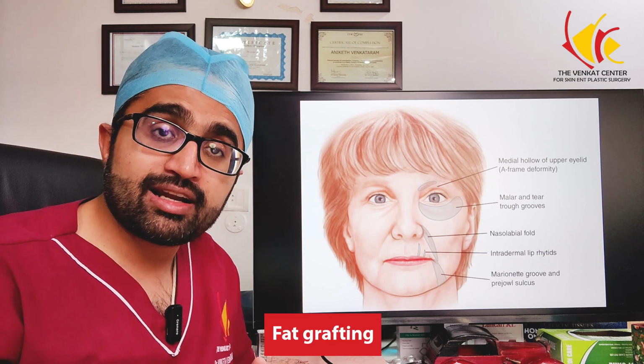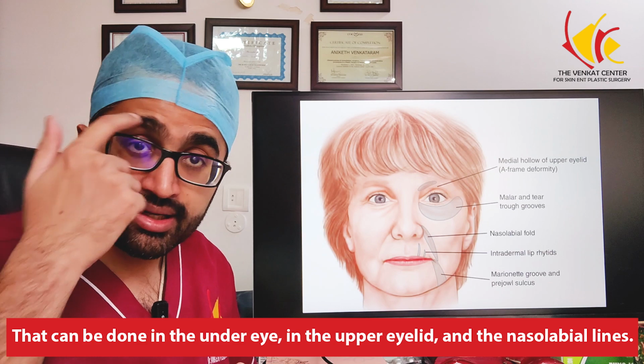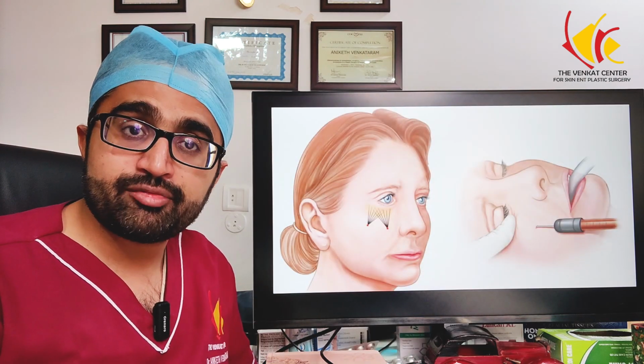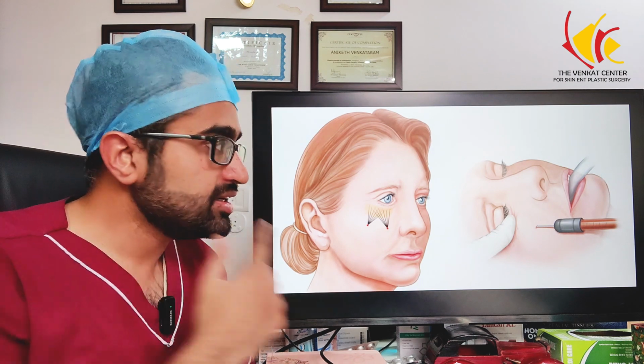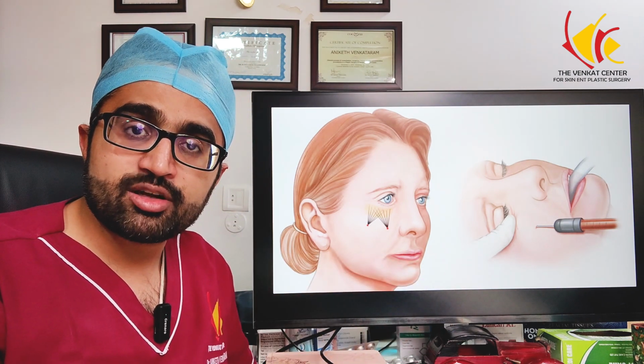The third part of this is fat grafting, wherein we're looking to replace lost fat. That can be done in the under eye, in the upper eyelid, in the nasolabial lines. This is done by harvesting some fat from your stomach and injecting it with very fine cannulas. You can see more information on this in our video on fat grafting.